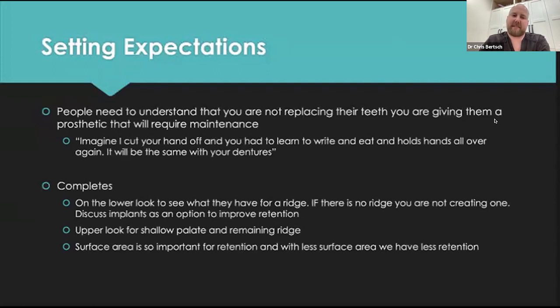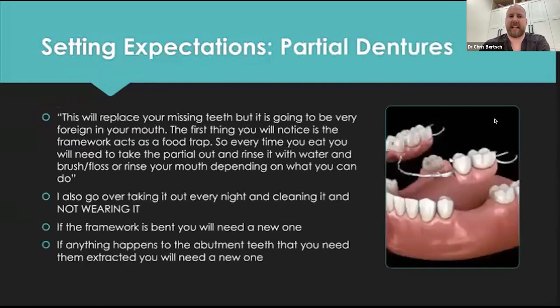Again, can't stress enough, but talking about the palate, the ridge, that type of thing. With partial dentures, again, I always explain that we're replacing the missing teeth, but there's a maintenance that comes with them.